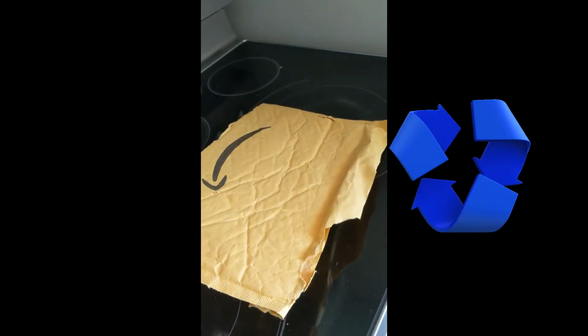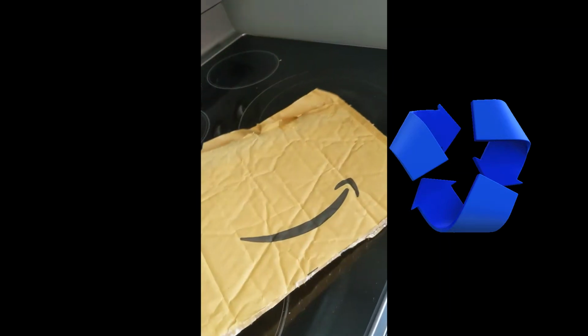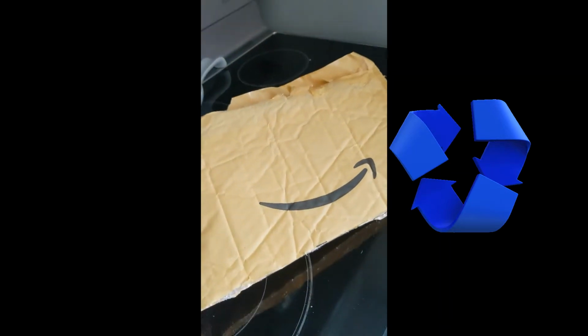I save my packages and envelopes from Amazon when I get shipments, and I use them to later mail out packages. Here at the Kreft House, we take recycling and reusing and reducing very seriously.